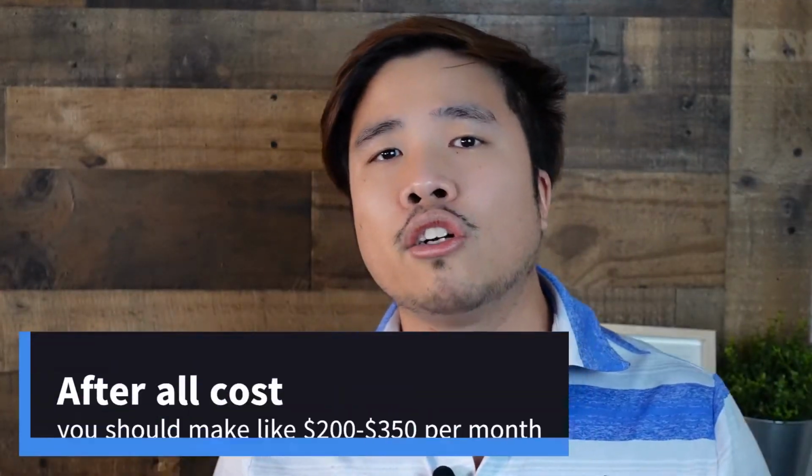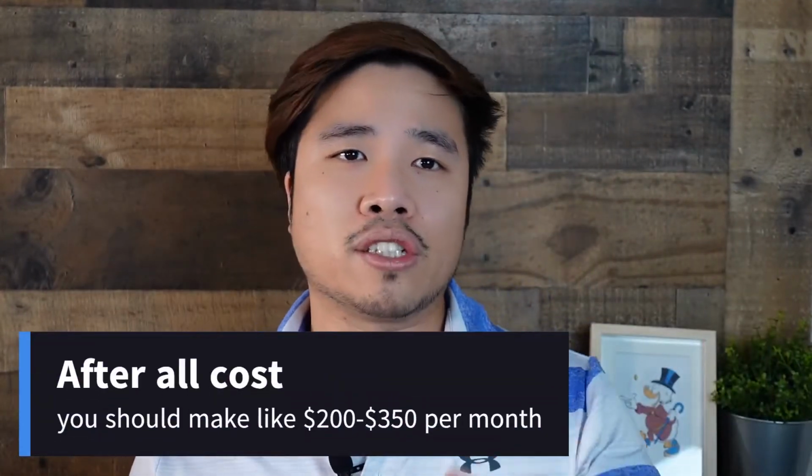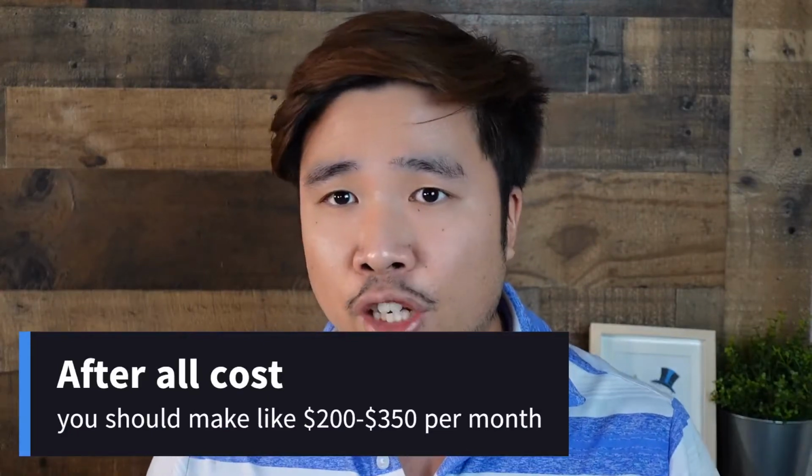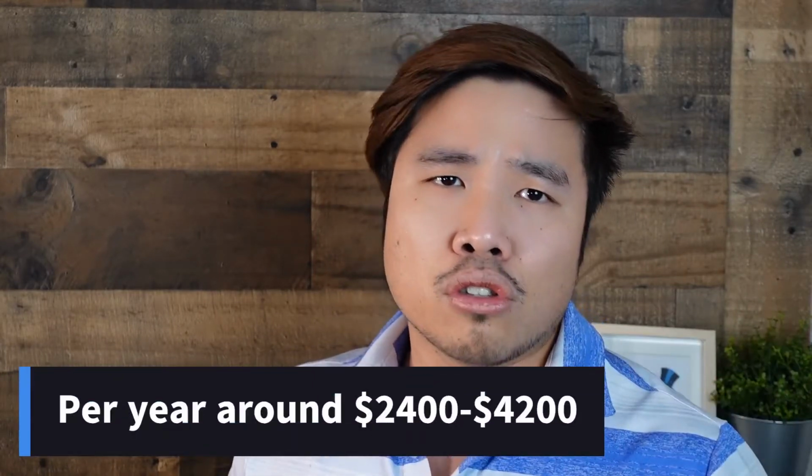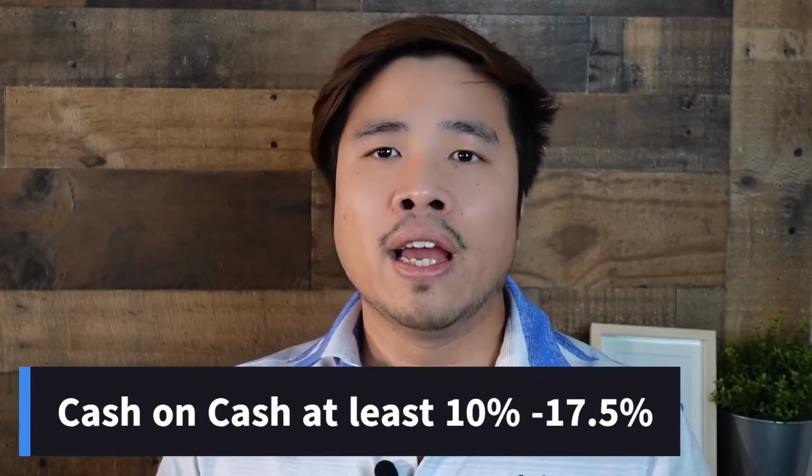You should be able to make around 200 to 350 US dollar in positive cash flow per month. In a year, this is around 2,400 to 4,200. Remember that we only put 24,000 in. This is a cash on cash return of at least 10% and can go as high as 17.5%.